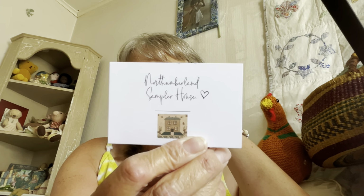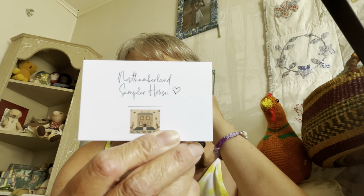Right, okay, now the Etsy. Oh, I'm slipping and sliding. Yeah, that wasn't part of it. So, I'm going to have to get, where's the card? That's the card. Right, so Etsy, Northumberland Sampler House. Do take a look, because what's on there is beautiful.